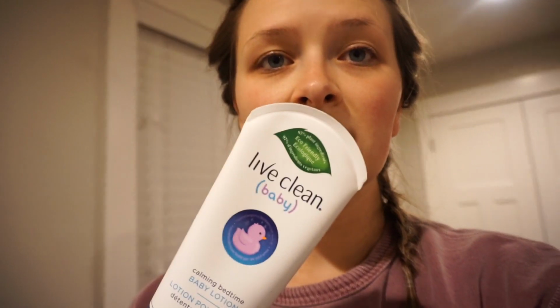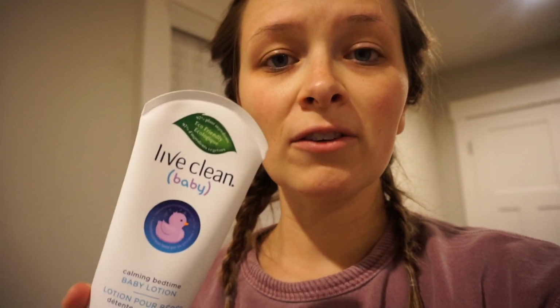Also for Finn's bath, we just use Dove for sensitive skin. And when we get out, the lotion we use is the Live Clean Baby with lavender, jasmine, and vanilla. It smells amazing. It's a calming bedtime baby lotion, which is awesome. So if you are looking for lotion, use this. It's amazing, and we love it.